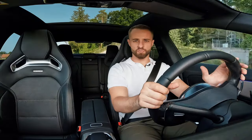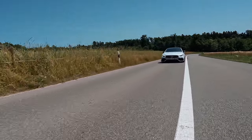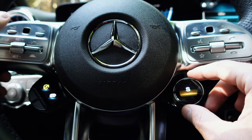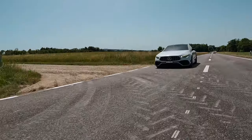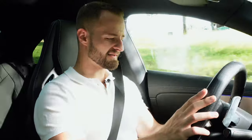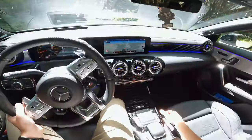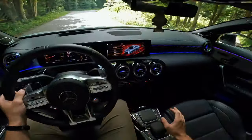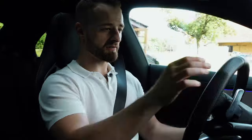Time to drive. So what we're gonna do now is put the car into the sportiest setting. For that, I have to change this little wheel here to race mode. So I am now in race mode. I can see the gauge changing. Everything is set to the absolute highest. The exhaust valves are open. Now I can put it into manual mode, so I'm in charge of shifting, and I'm going to turn off the DSC into sport handling mode, or in this particular case, DSC off.